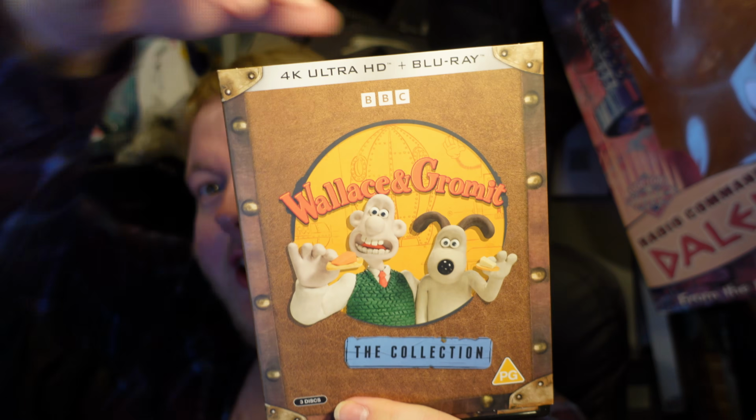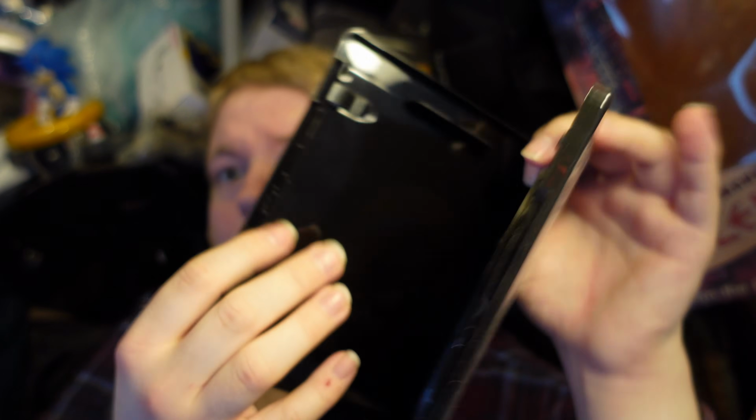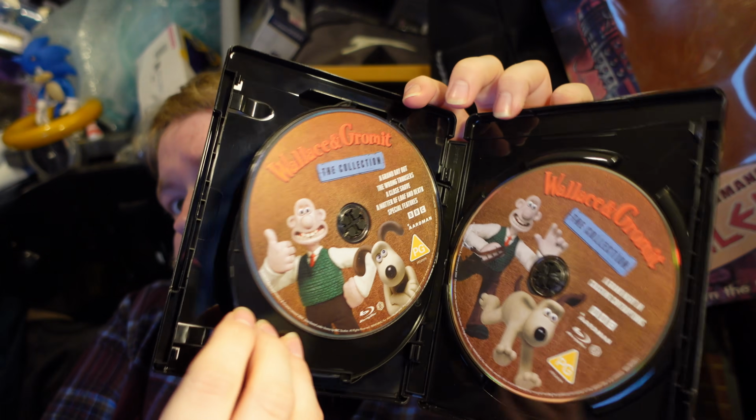Turning to the packaging, here we get a slipcover, which is standard, and it's just in a standard 4K Blu-ray case. Now, in the US, it's available as a Shout Factory limited edition version, and the difference with that version is that it includes Curse of the Were-Rabbit, whereas this does not. However, Curse of the Were-Rabbit is only on Blu-ray, so you're not getting an additional 4K transfer with that.